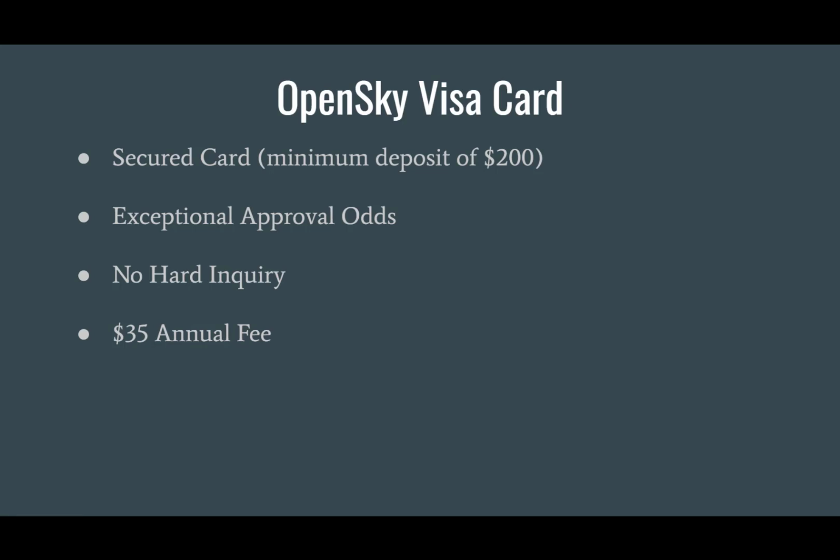Basically how it works is you need to give a deposit, and the minimum is $200. From that, they will give you that in a credit line, reporting to the bureaus. There's no inquiry involved, like I said, but there is the $35 annual fee. There are other cheaper ones out there, but it is a great card. I had to get it when I was starting out with my credit repair. If you're watching this video, you probably have seen and received the documents that have all this. You'll have links and URLs to go and apply for all of these.